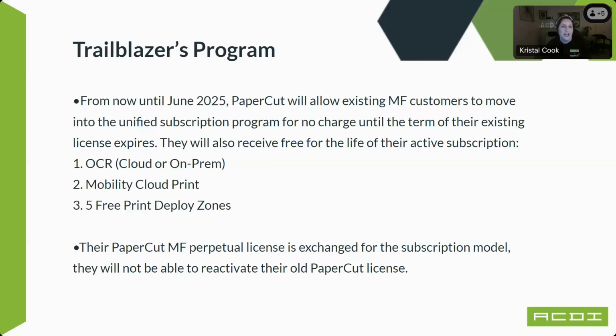Jeff, do you have anything to add to the Trailblazers program? And I thought the same thing about the 5 free print deploy zones. Our small to medium businesses that may have multiple floors of a building, a couple different locations, really want to customize which print queues are deployed to which groups of users. It's a whole lot more flexible than just the everyone zone that they get with their perpetual MF license. So that is certainly what makes this the most attractive.